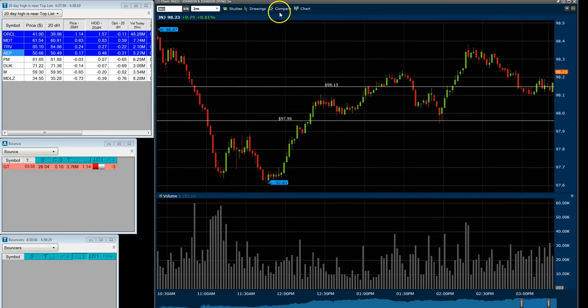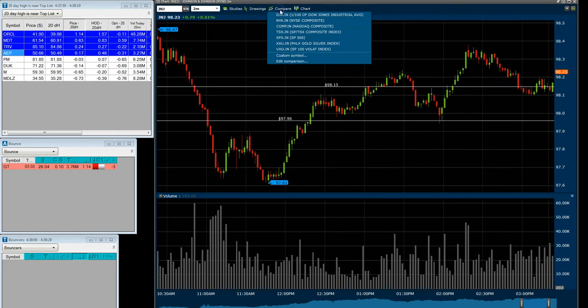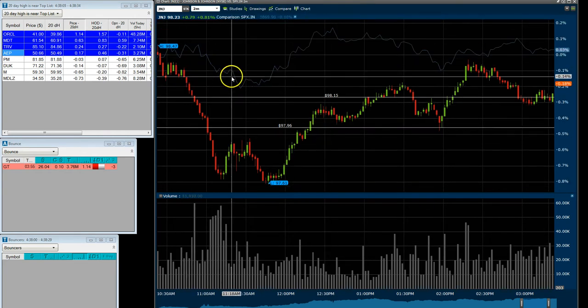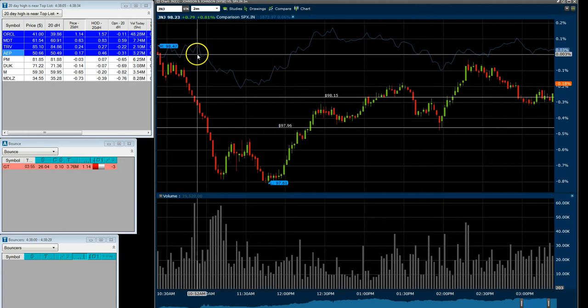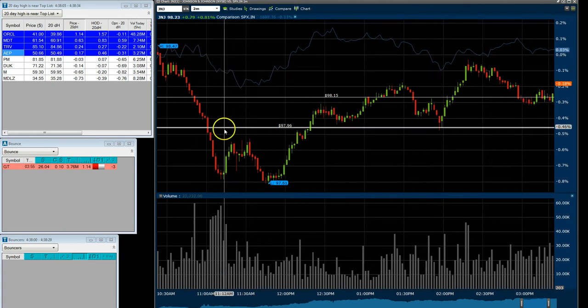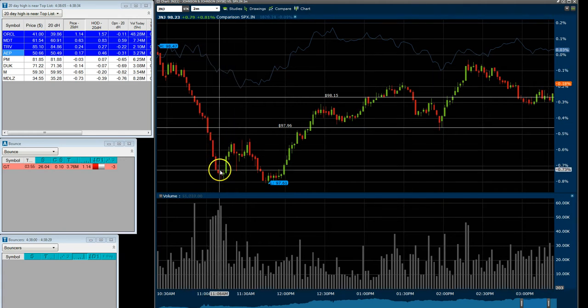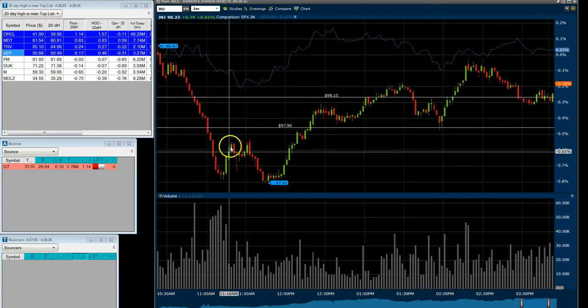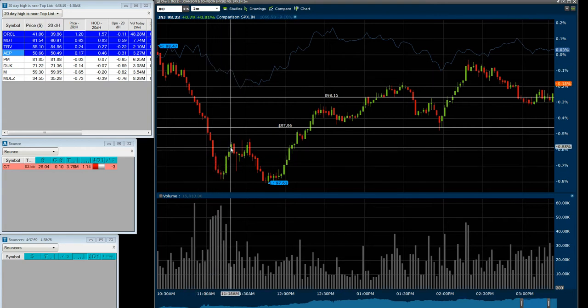But if we take a look at the SPY, what it was doing at the same time, you can see the SPY was moving down. Here it was fairly neutral for the first part, and then it was starting to move down. So right in this area here, the SPY was moving down during the bounce. And I had said that I really don't like to take the bounce plays if the SPY is moving down.